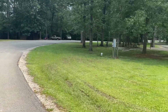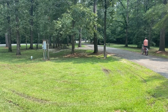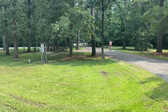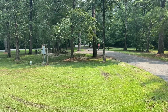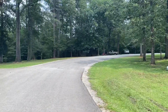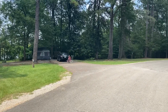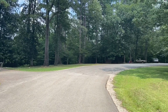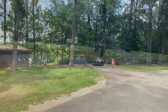And show you that Site 14 is a pull-through site, but it is extremely long. It is at least 100 yards long. And right in the middle you do have your water and electric hookups, as well as the covered picnic table. Sites 13 and 15 are the only 2 screened-in shelters here at Sandy Creek, and they do have water and electric, as well as covered picnic tables and a full screened-in shelter here on the water.